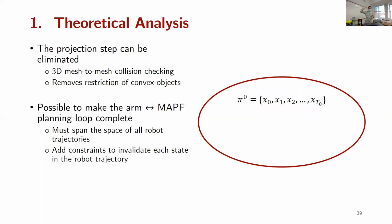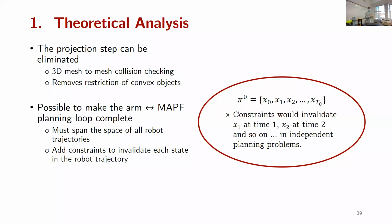So I'll walk you through a quick example. Suppose you came up with some path pi naught that the multi-agent planner failed to find a solution for. You can go back to the robot ARM planner and instantiate a whole bunch of independent planning problems that say, in this one, the robot can't be at state x1 at time 1. In this one, it can't be at x2 at time 2, and so on and so forth, for all states in the path that you just found.